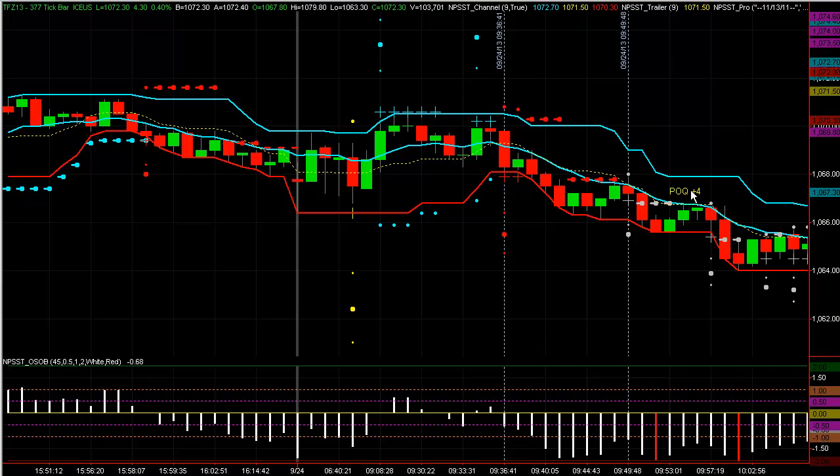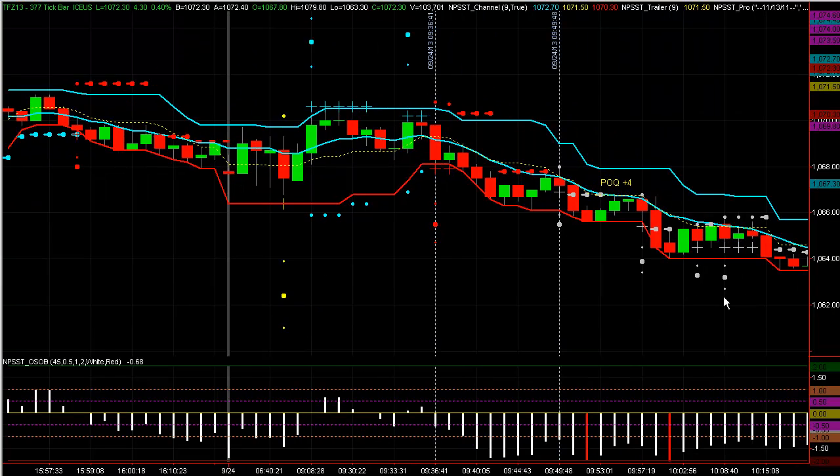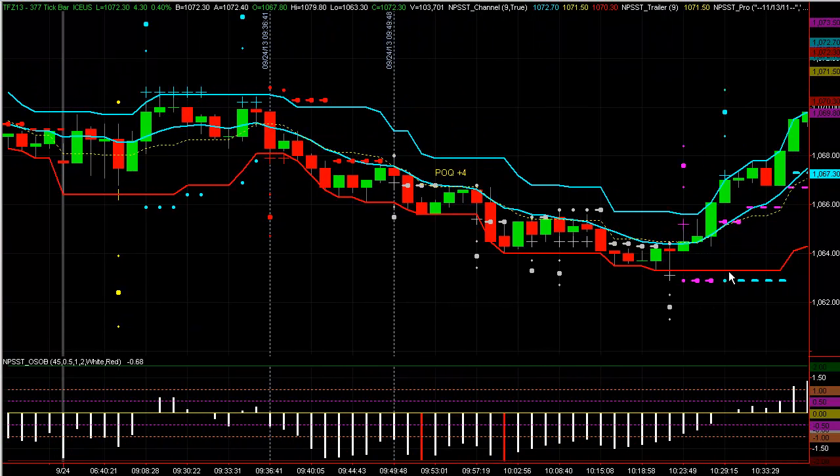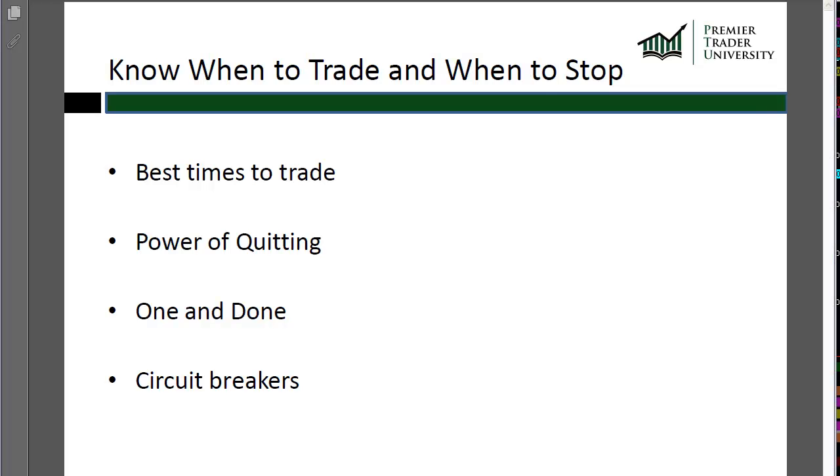So again, a modest power of quitting, but as you can see, price did churn quite a little bit after that. Eventually, there were some decent moves, and we missed out on them. But again, we never know this. We can see it easily in hindsight, but history and experience has proven that after moves, we get consolidation. And by using the power of quitting, we get out with a profit, and we get out ahead of the curve.